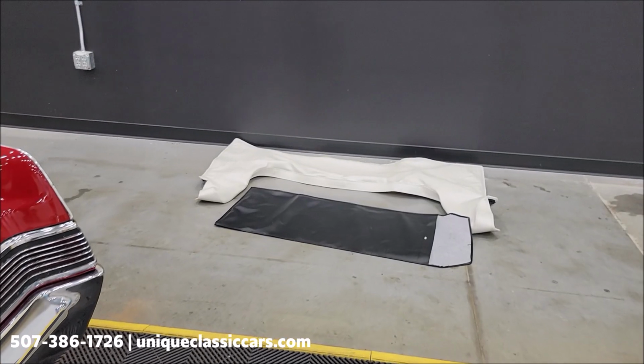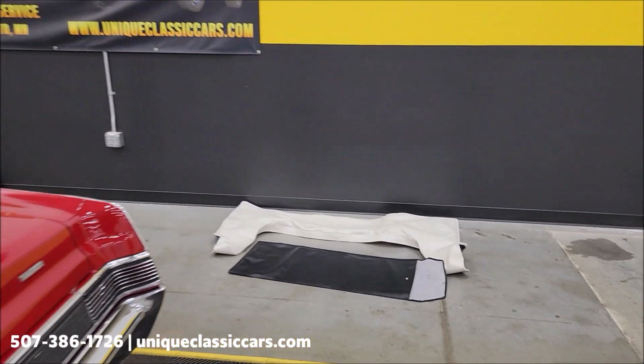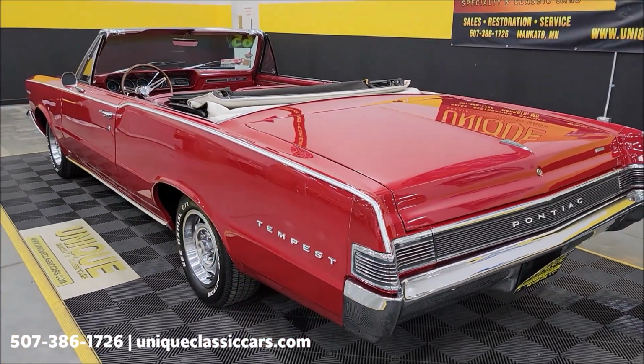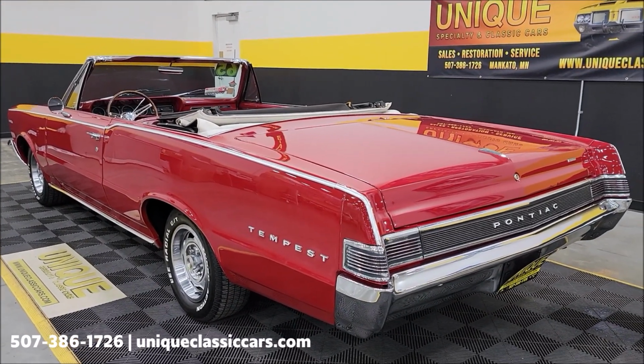Also has the convertible boot and a storage bag for it, and that will be shipped in the trunk with this car. We're going to run up the top here at the end of this video too, so you can check that out, and then we'll wrap the video up. And you can also see the top in the still pictures.